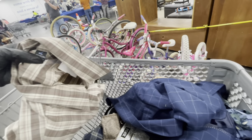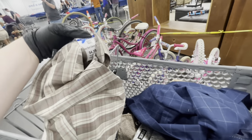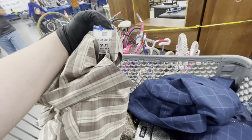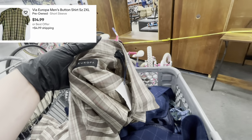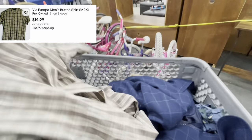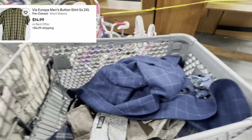This is just a personal item, but Goodwill was selling it for $4.19. Well, that's not bad, actually. Brand is Via Europa. It's just a basic button down. Okay, I've sold this one before. Tommy Hilfiger. This one actually does pretty well.